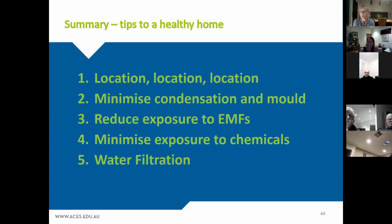The use of permeable wraps, vapour wraps is really important, and making sure water vapour is removed from the indoor airspace through exhaust ventilation. Reducing exposure to EMFs by thinking about where things like meter panels, fridges, etc. are, so they're not backing up onto bedrooms, for example, and consider hard wiring if you can. Also minimise exposure to chemicals.